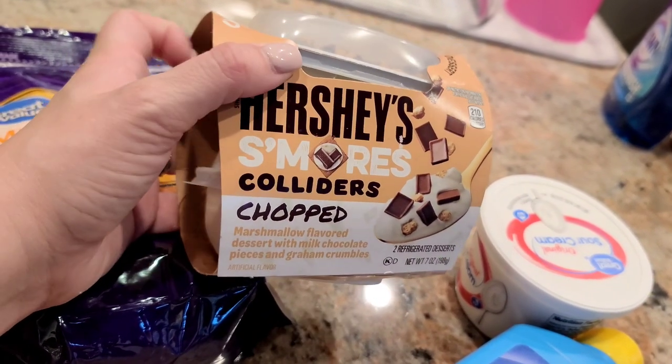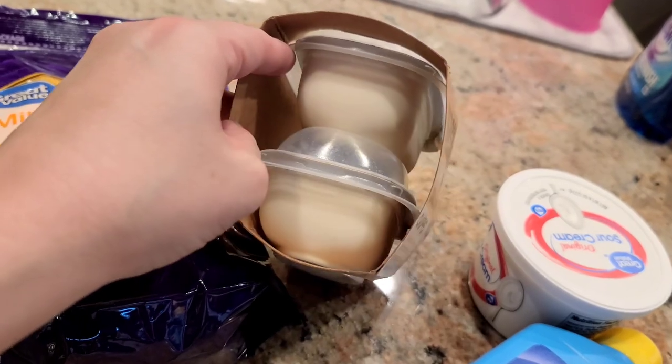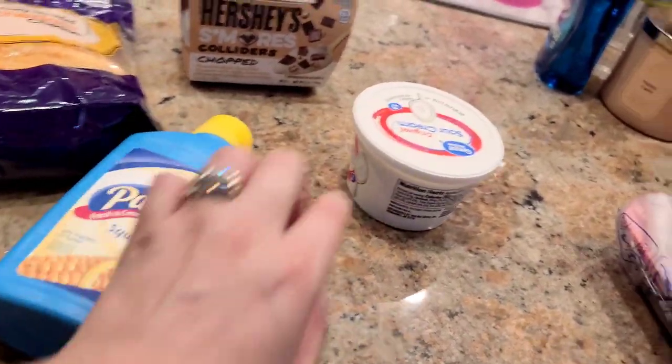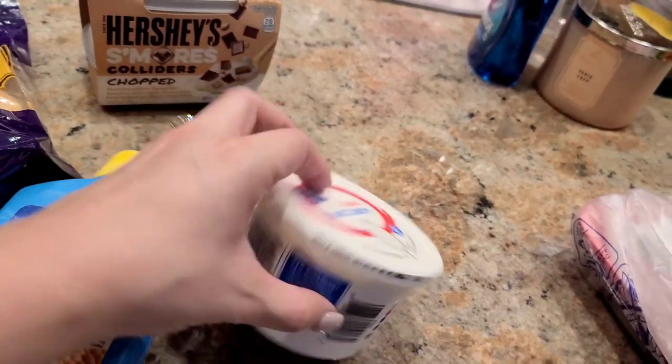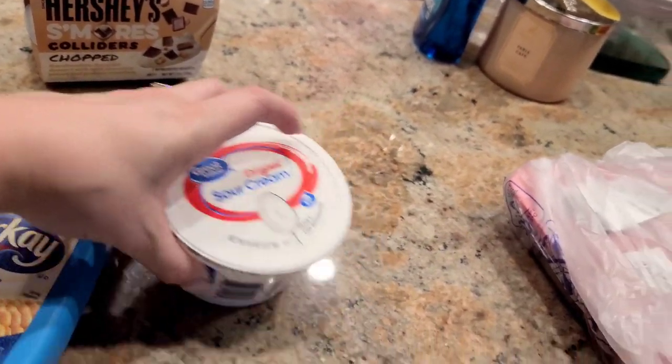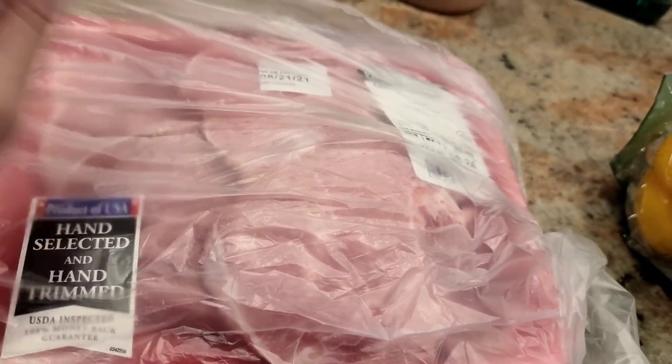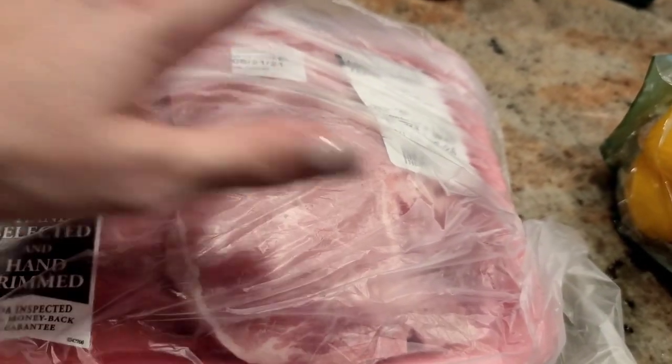These are the Hershey's S'mores Colliders. Butter. Sour cream. This is a bag of pork chops.